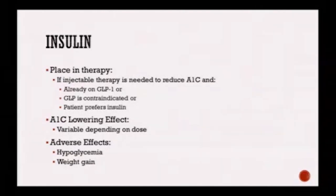The A1C lowering effect is going to be variable, dependent upon the dose of insulin, but as mentioned before, you're just wanting to make sure that you're evaluating your patient consistently, at least on a yearly basis, for effects of diabetic retinopathy and severe major side effects for this one. It will counter some of the work that you're doing with your GLP-1 or your SGLT2 agents with weight gain, and obviously if you're taking insulin, you can have some incidence of hypoglycemia.